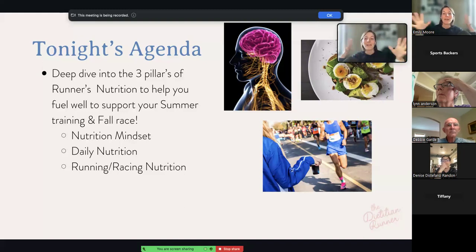So the 3 areas that we're going to cover: a little bit on mindset, because mindset is often the piece that holds runners back and prevents them from fueling their body really well, the way that their body needs. Daily nutrition, so how you're fueling your body on a daily basis, kind of outside of running. And then running and racing specific nutrition, which is before, during, and after running, long runs in particular, and racing.